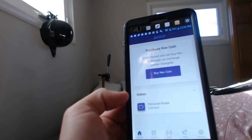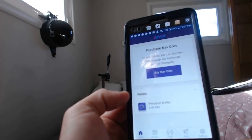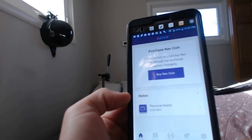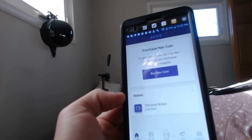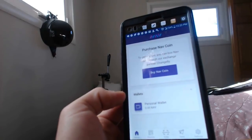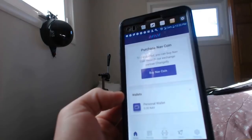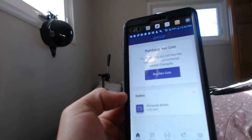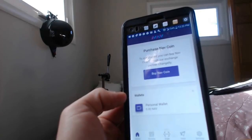I'm going to be opening back up consulting and coaching stuff here in the near future, and I may only accept Nav. I may accept a couple cryptos and offer a steep discount for Nav. But this coin is definitely going to be rising up in the top 100 coins. I forget where it's at the moment, but I definitely expect this to be like a top 30 coin if it's not already there, probably within the next couple months.